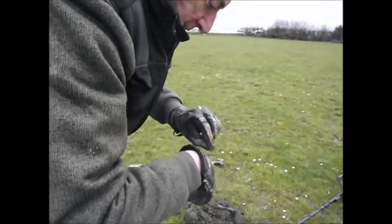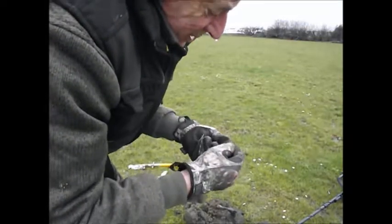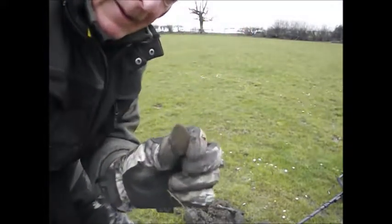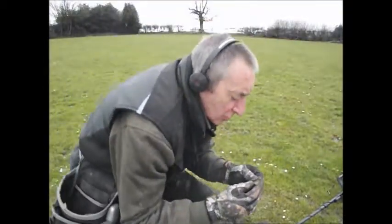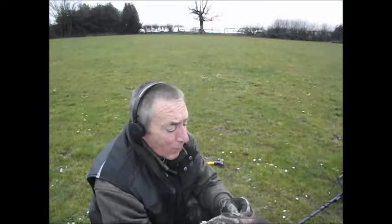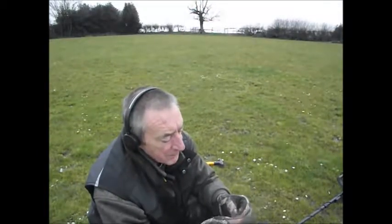Oh, let's get the. It looks as though it's got some decoration round it, and it looks as though it's got some tiny writing on it. Look at that there. Can you see the decoration? It's got like little dots around the edge of it. When I go for a cup of tea, I want to clean that up. It's definitely got some writing on it, but I can't see it, not with these eyes. I'm not putting my glasses on, I'm covered in mud. That could be something good, that. Could be really old, I don't know what it is.